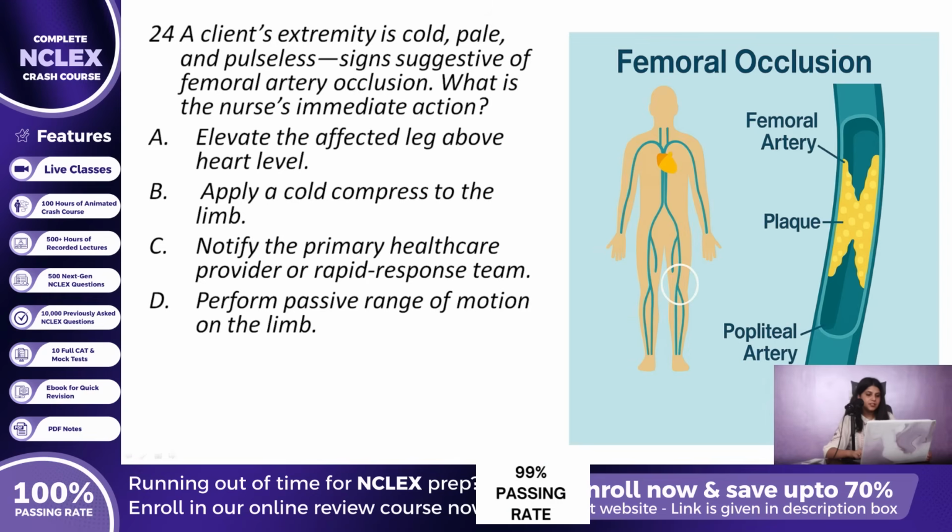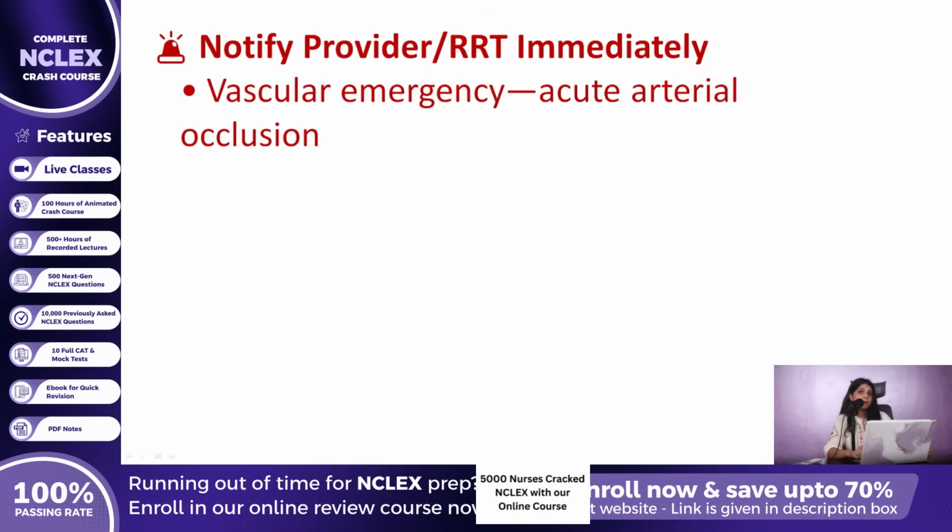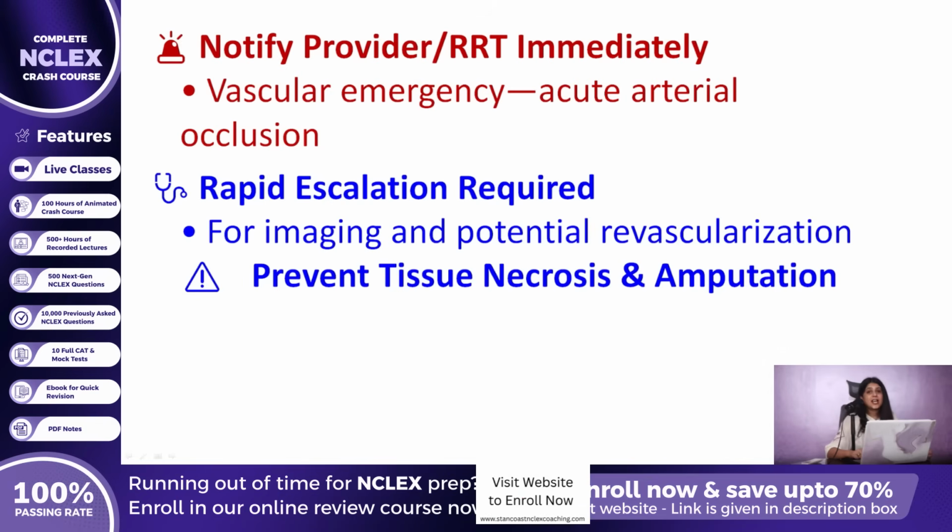Here are your options. A. Elevate the affected leg above heart level. B. Apply a cold compress to the limb. C. Notify the primary healthcare provider or rapid response team. D. Perform passive range of motion on the limb. The correct answer is C. Notify the primary healthcare provider or rapid response team, because acute arterial occlusion is a vascular emergency, requiring rapid escalation for imaging and potential revascularization to prevent tissue necrosis and amputation.